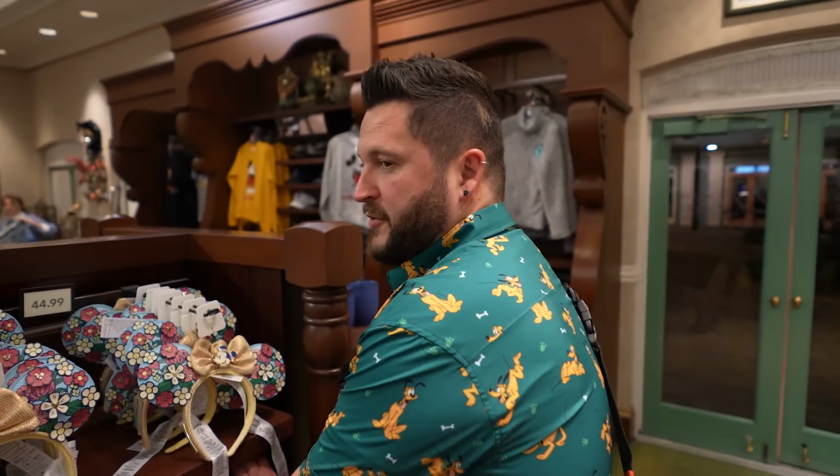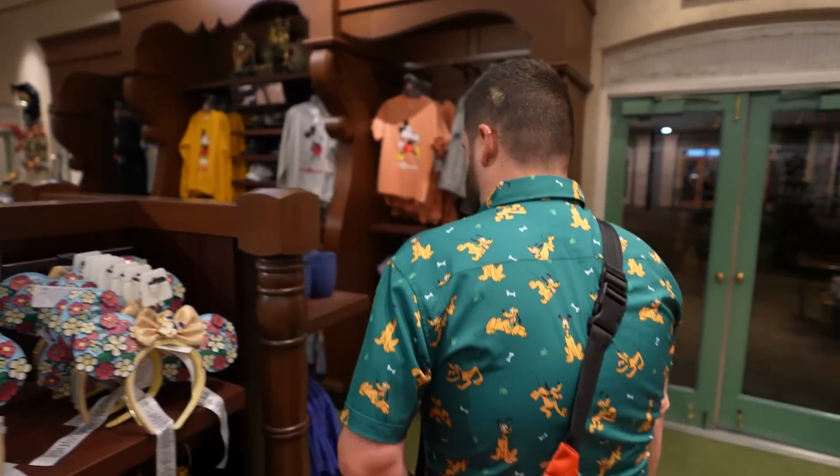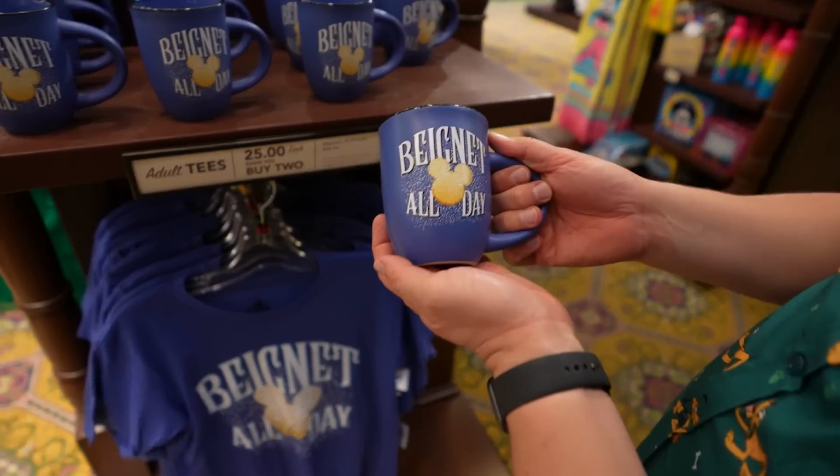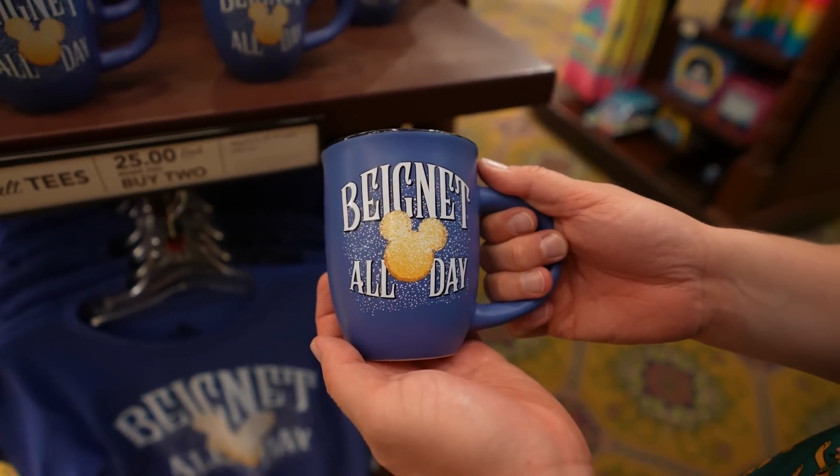So these ears and cookbook aren't resort specific, but they're up here. But we got some stuff over here because there's a beignet all day, and it's got the Mickey head on it, which is cute.